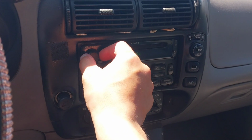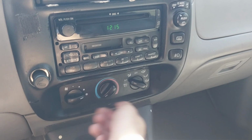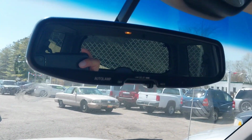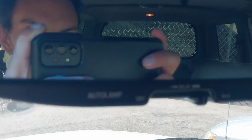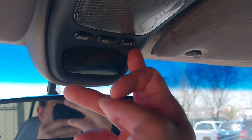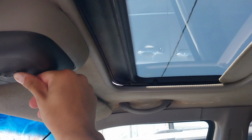The radio does work. And the AC actually works in this. And it actually feels pretty nice. You got your auto lamp mirror, which is not wanting to focus. There we go. Away the light on it. It has a compass up here, but it's not working. Neither is that. It has a sunroof, which does work.